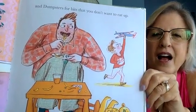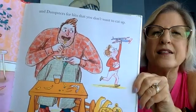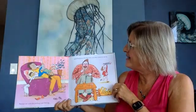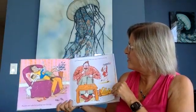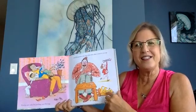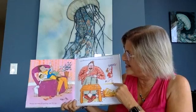He's eating up something from a plate. And it matches the words. The words say, and dumpsters for bits that you don't want to eat up. I think he's eating up all the leftover food that his son didn't eat.